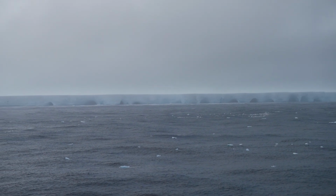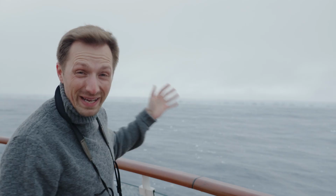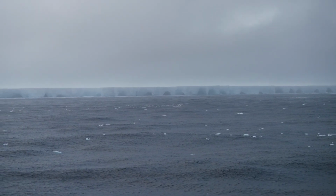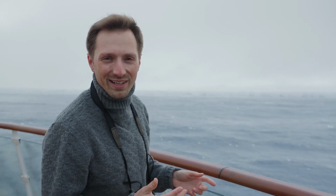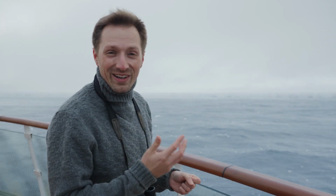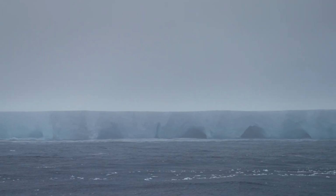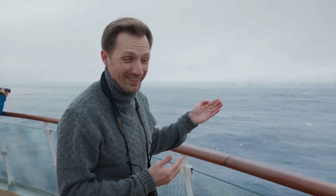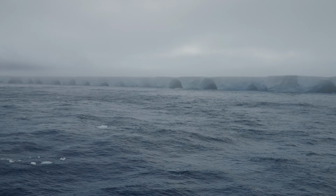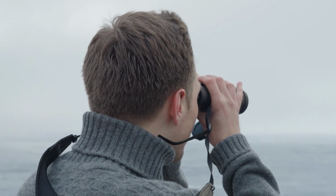This is the very famous A23A iceberg. We're just sailing along the coast of it now. It's bigger than South Georgia. You hear a lot of stories about it. You hear about the size of it, twice the size of Greater London or the size of Rhode Island, but seeing it with your own eyes, it just doesn't compute how big it is, how intact it is, and how far it's already travelled. That came off the ice shelf almost 40 years ago, and it's still that big. Wow, it's incredible.